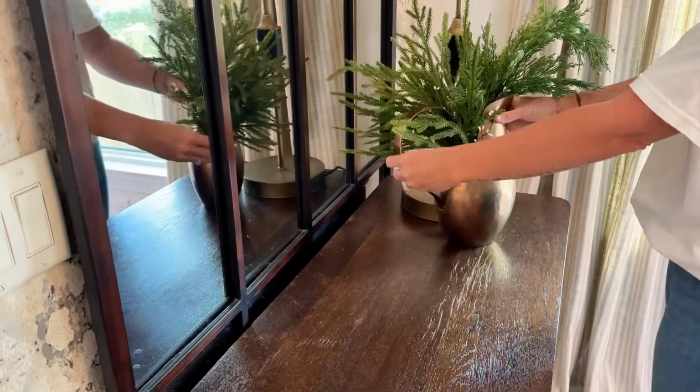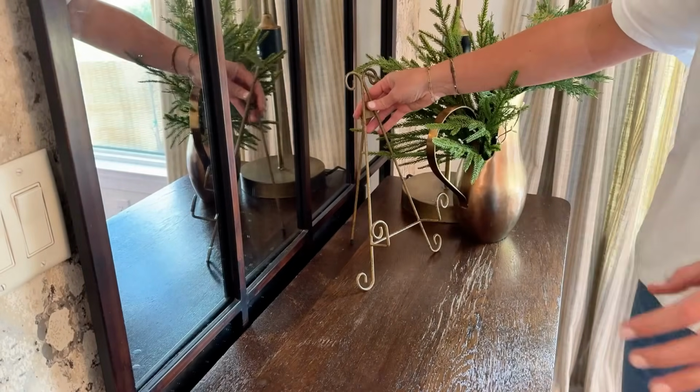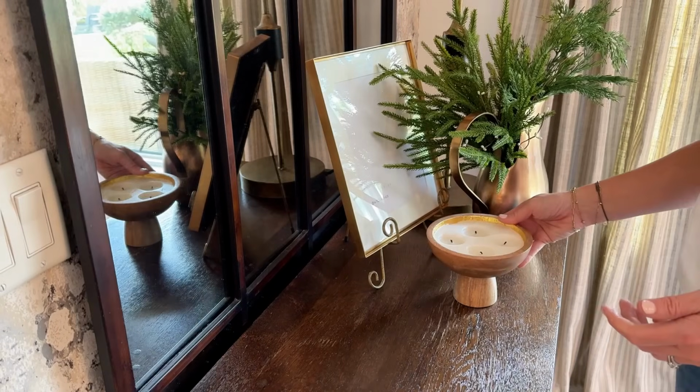Let's move on to the dresser. You can see I just simply put greenery in our gold picture from the Petite bundle.